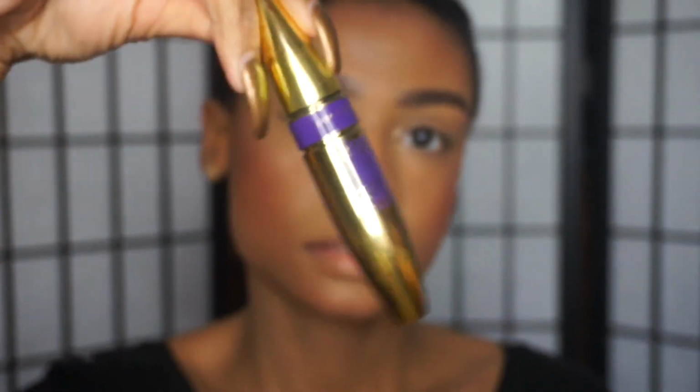To finish up the eyes, I'm just going to add a few coats of my favorite mascara. This is the Maybelline Big Shot. I'm going to add this to my top and bottom lashes.